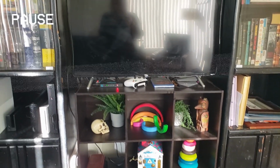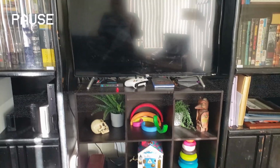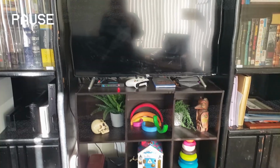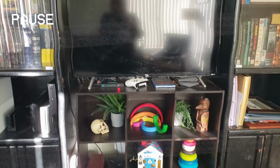Now over here you can see our sort of entertainment center setup that has all of our gaming consoles, a few Montessori aligned toys for our son, and the TV.